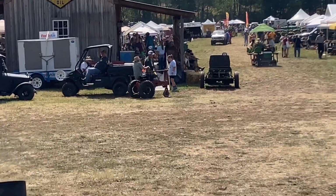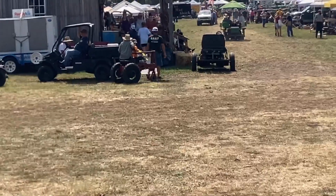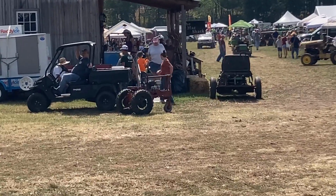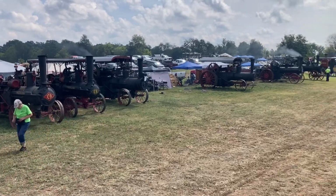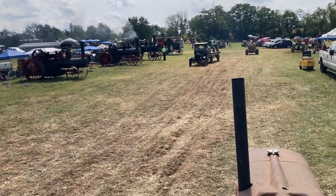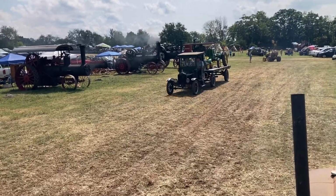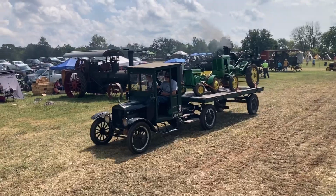Check out that little guy. That little itty bitty tricycle-y tractor. That's pretty cool. They're getting ready for the tractor pull over here about 1 o'clock. That's about an hour from now, or less. Look at this, check out his tractor trailer. That is a cool tractor trailer. He's hauling his tractors on the back.